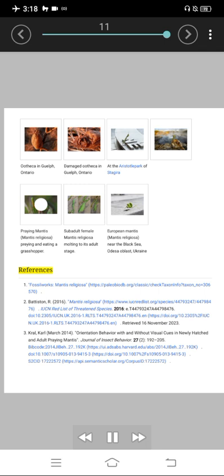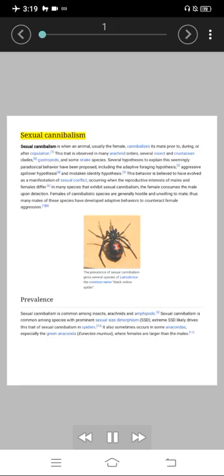Sexual cannibalism is when an animal, usually the female, cannibalizes its mate prior to, during, or after copulation. This trait is observed in many arachnid orders, several insect and crustacean clades, gastropods, and some snake species. Several hypotheses to explain this seemingly paradoxical behavior have been proposed, including the adaptive foraging hypothesis, the aggressive spillover hypothesis, and the mistaken identity hypothesis. This behavior is believed to have evolved as a manifestation of sexual conflict, occurring when the reproductive interests of males and females differ.